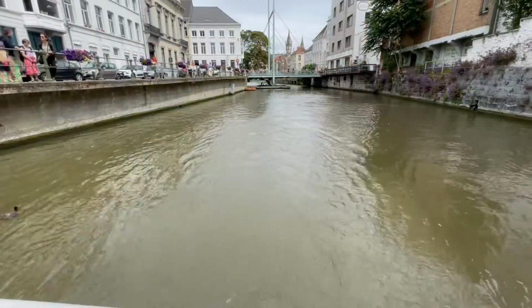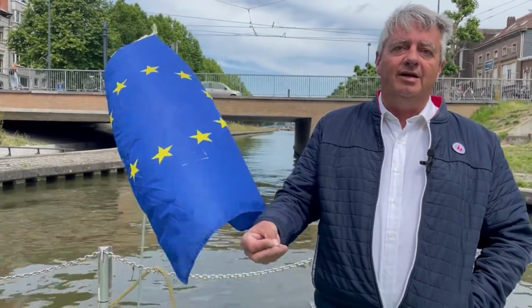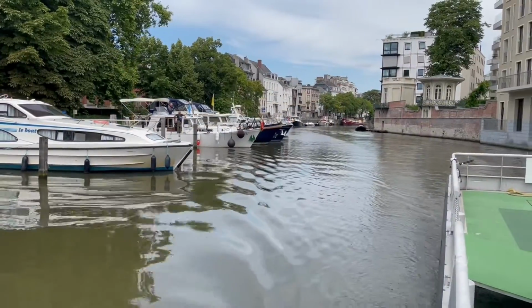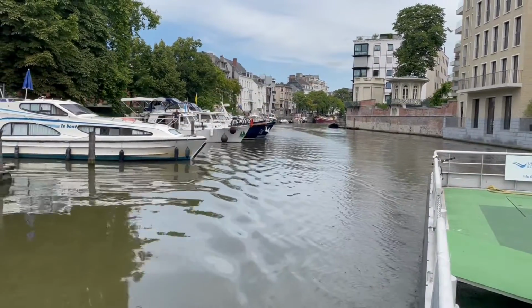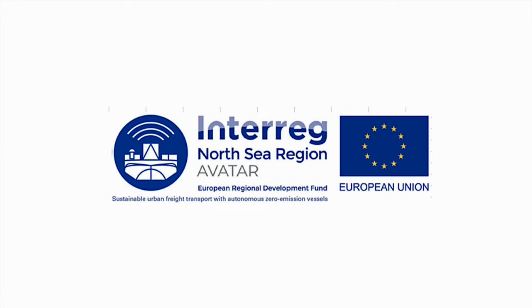We have seen the difficult parts we have to take into account when we're going towards the development of an autonomous vessel. So we will put all the lessons together, and all lessons will be used for the development of the new Avatar vessel in the coming months. So really looking forward to that. Funding from the North Sea region made all the difference for the Avatar project. The Interreg North Sea region was the basic idea we can develop this ship. Next, the goal is to get the new Avatar barge finished and into the water for its own trial run this fall as the project works with the city of Ghent for a greener, more sustainable future.